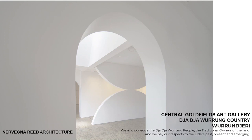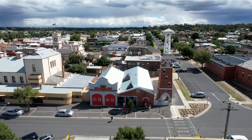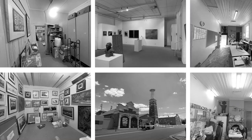Today we're doing the Central Goldfields Art Gallery, which is in Dja Dja Wurrung country, Maryborough. Right from the very start of this project, the council initiative was to do a complex that was focused on the decolonisation process of Maryborough.